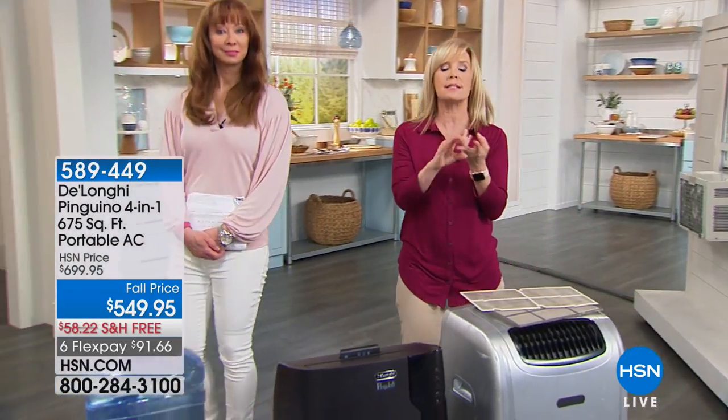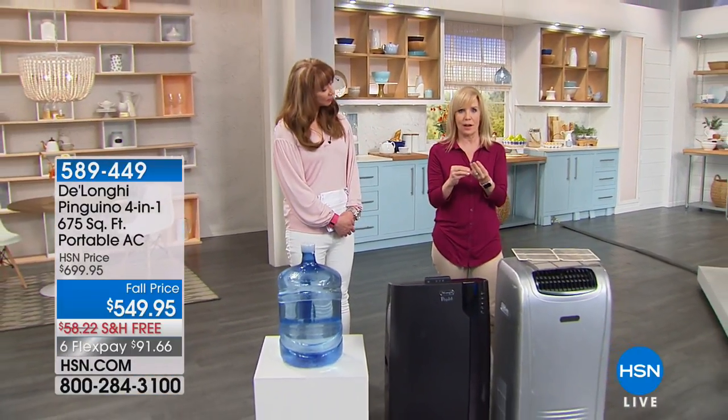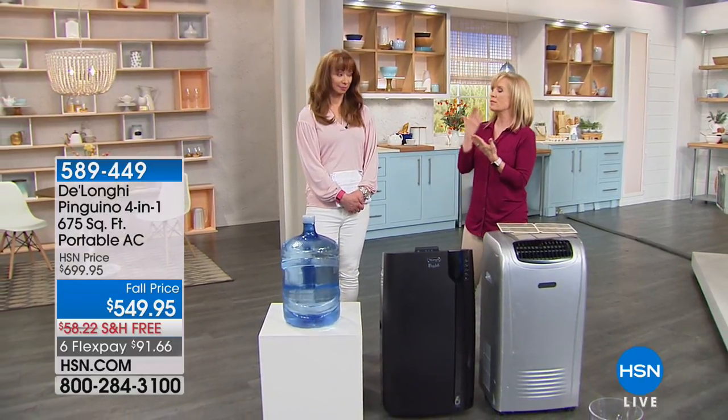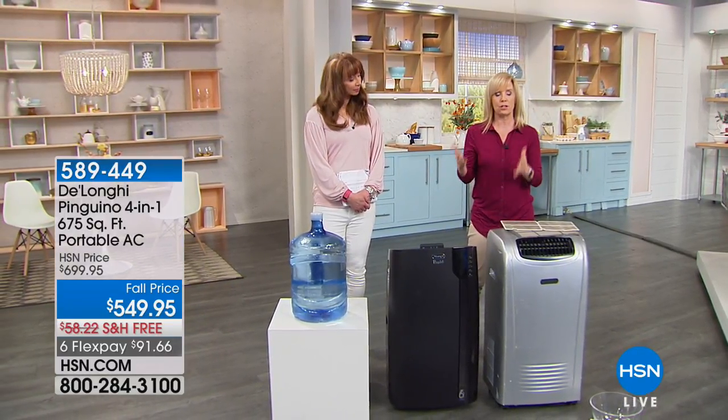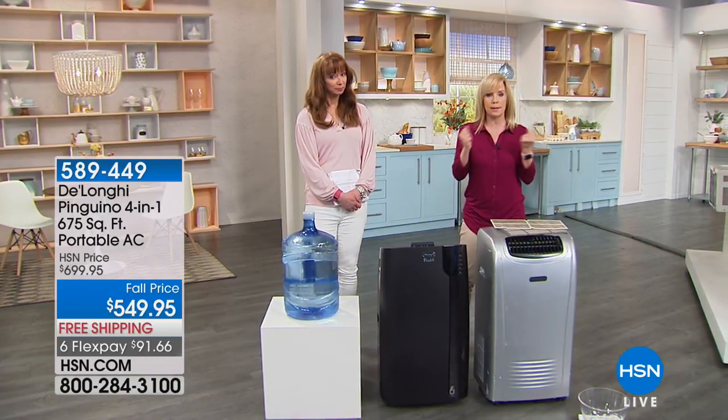it's your air conditioner, it's a dehumidifier, it's a fan, and this one also has the heat on it, so it is your year-round unit. People hear dehumidifiers, and if you live in a humid area, people get nervous about dehumidifiers because buckets of water is what you have to do. You've got to empty those buckets.